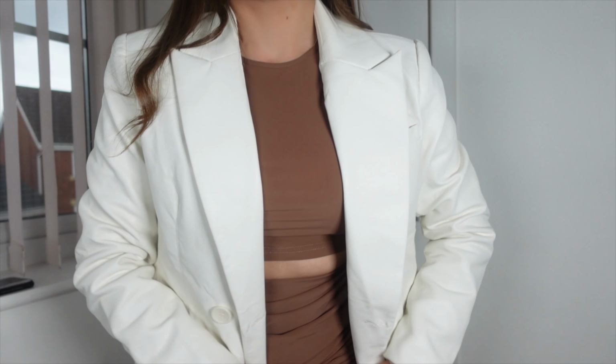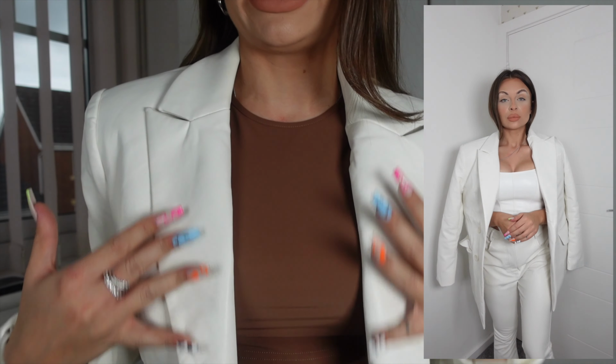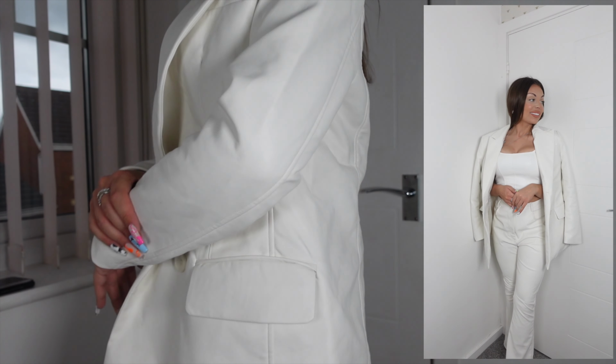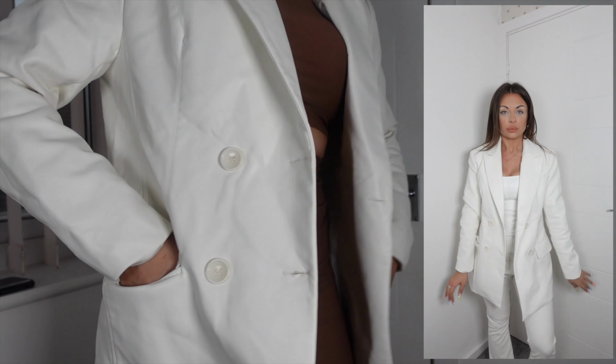Even with this brown set that I'm wearing, can we see how standard the quality is? I didn't even iron this yet or anything, and the blazer is standing up nicely. It is a baggy fit. I am obsessed. We've got pockets here, and the buttons match the color of the blazer. The blazer matches the color of the corset, and of course the trousers.